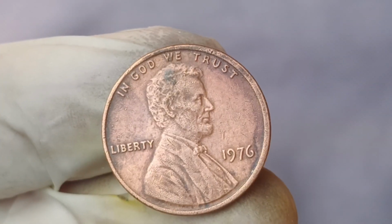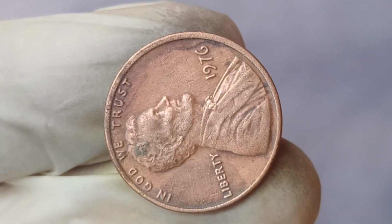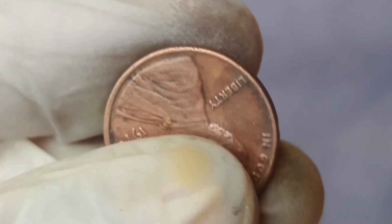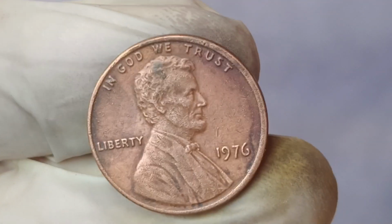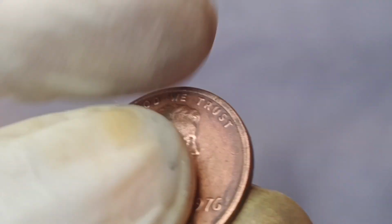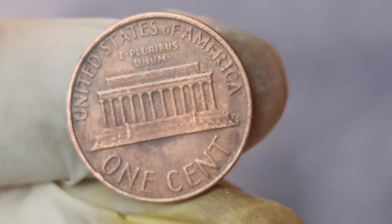How did it get to this point? First, let's talk about the factors that influence coin value. The most obvious one is rarity. As mentioned before, these steel pennies are incredibly rare, with very few known examples. But rarity alone doesn't determine a coin's value. The condition of the coin is just as important.